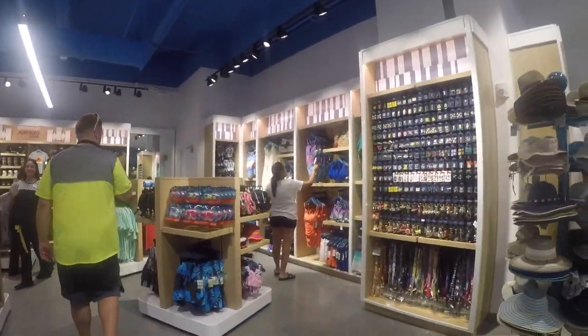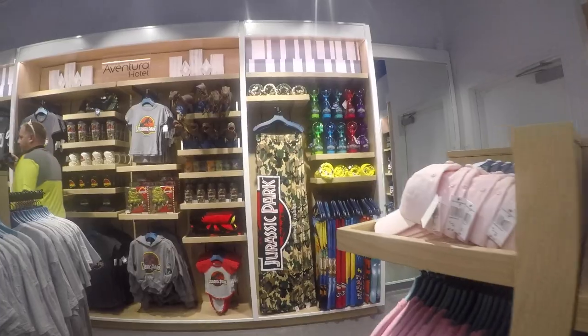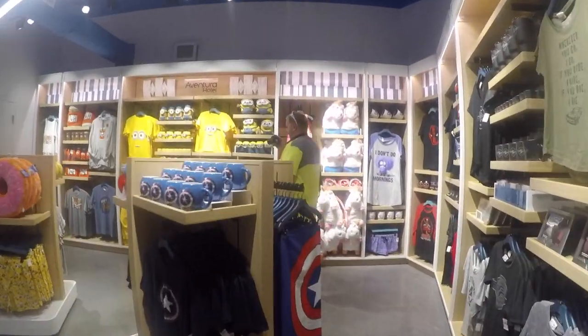And I didn't notice as many Aventura-branded things. When you go to Cabana Bay, you see all that stuff. Or if you go to Hard Rock, they have the musical thing. I didn't notice as much of that. I think there was some, but not a lot.